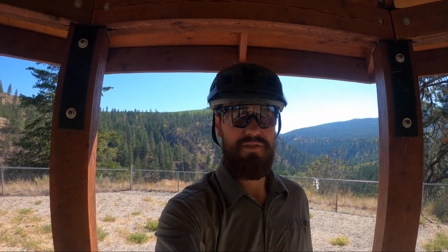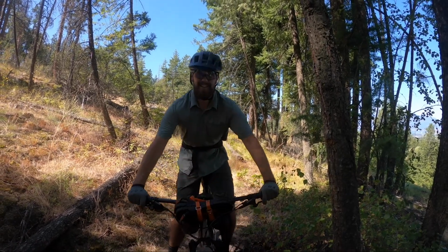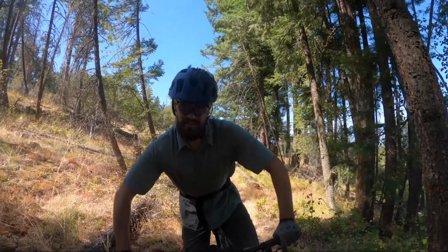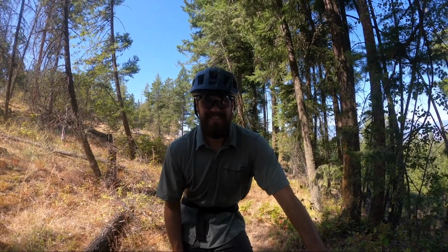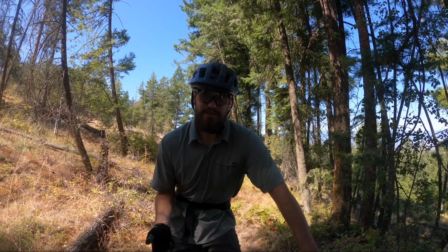Pedal further. So now we've entered the beautiful Myra-Bellevue trail system. Right now we're on Fair Lane. As you can see, it is a fair lane to follow. A little bit of hike bike to get here. It was challenging, but doable.